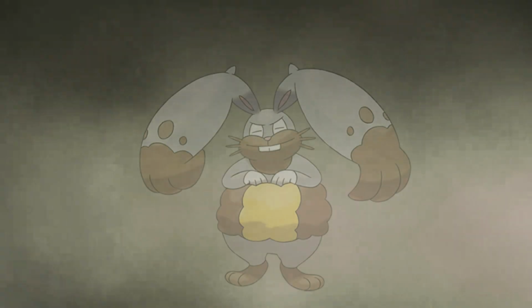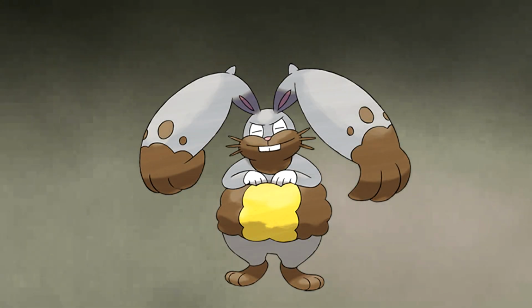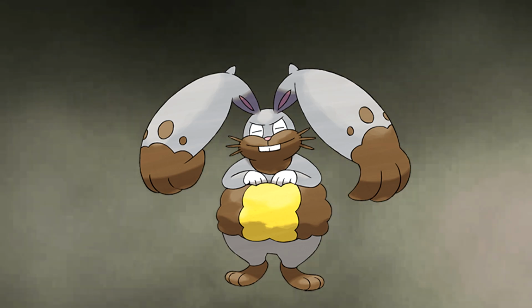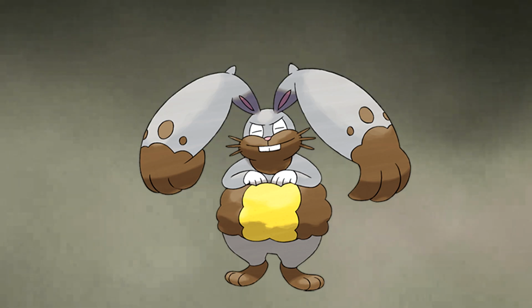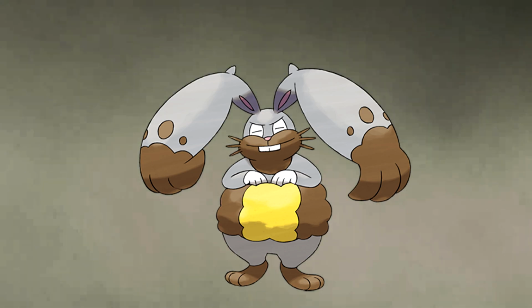Diggersby. Pokemon Y and Alpha Sapphire. As powerful as an excavator, its ears can reduce dense bedrock to rubble. When it's finished digging, it lounges lazily.